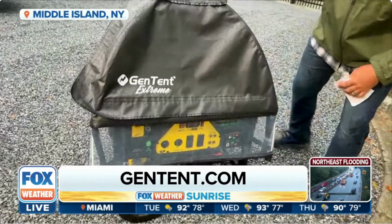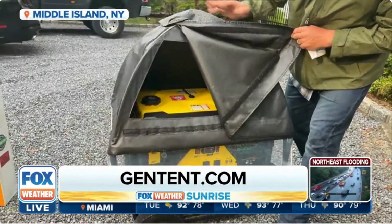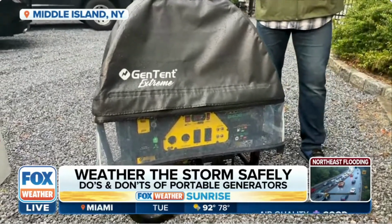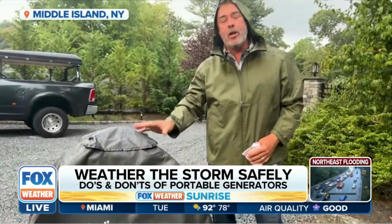So this is a great idea. And they even thought of this flap you can open up to put the gas in it. It's just genius. I wish I would have thought of this. So check that out at gentent.com. This is going to keep you safe and safe from the carbon monoxide fumes that come from these generators. Very important that you run it far away from your home.